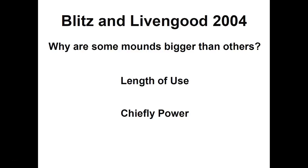So how can we assess these interpretations and determine which better explains the differences in mound size? Blitz and Livengood suggest that we have data on hand that should allow us to adequately assess the importance of the length of use in the variation in sizes of mounds.